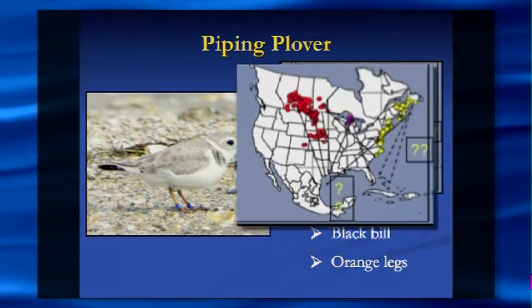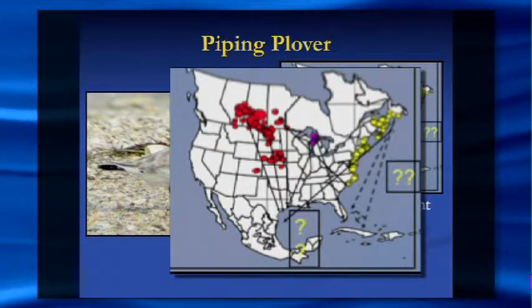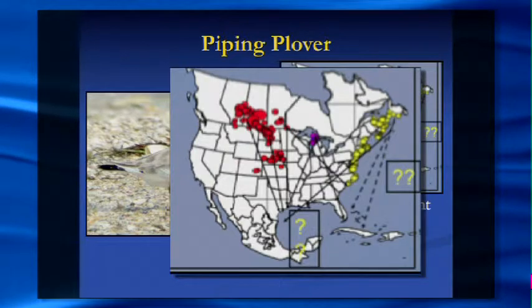So you see the odd kind of migration patterns where most of the ones from out there in the prairie potholes go down to the coast of Texas. Most of the ones up in New England come down to the islands. And we now know that some of the Great Lakes birds go to Texas and some come here to Florida.